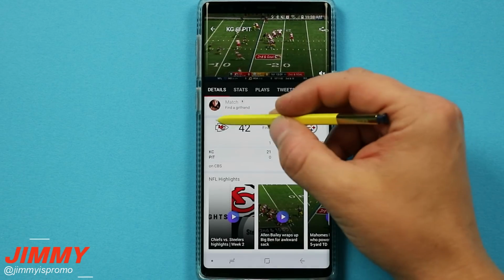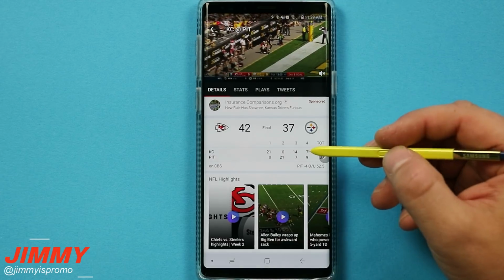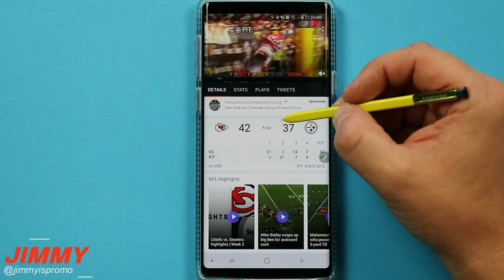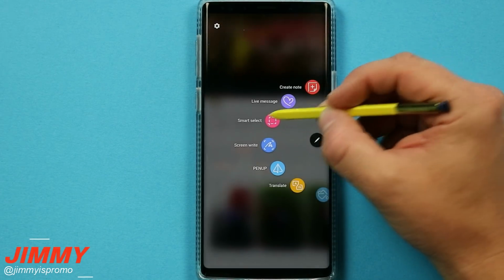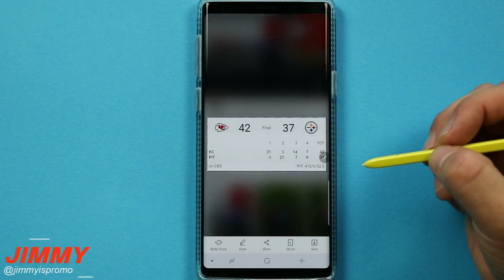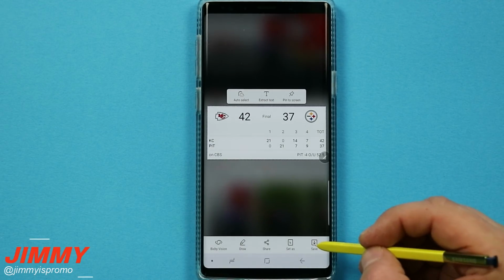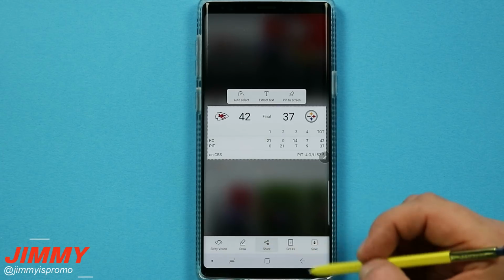Really, all I wanted to do was share this area right here, not the full entire screen, and I don't want it saved to my phone. This is where Smart Select comes into play. Hit that S Pen button, click on Smart Select, go right over here. I only wanted to share this little snippet. Again, I don't need it to be saved to my phone, but if you do want it saved to your phone, you do have that option.